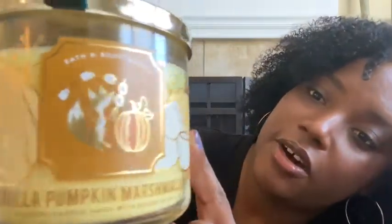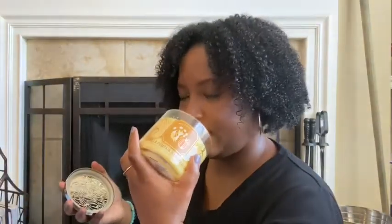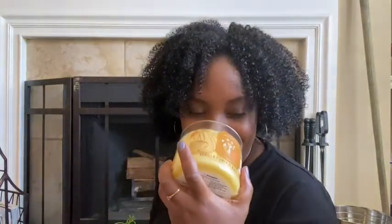This is cute. So it has a fox tossing marshmallows and a pumpkin, and it has a few marshmallows and pumpkins on the cover as well. Okay. Oh, it smells so good. It's like creamy as well.